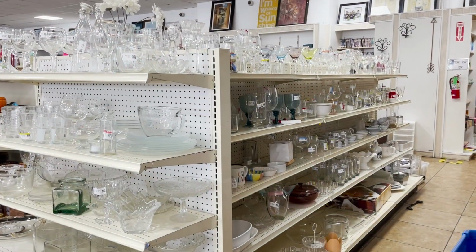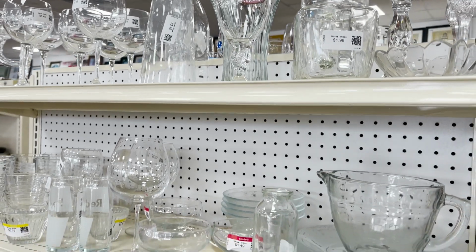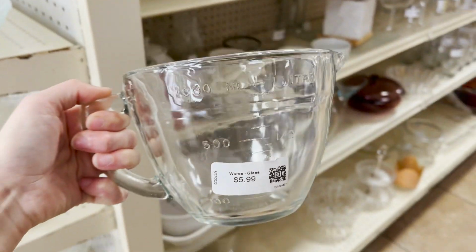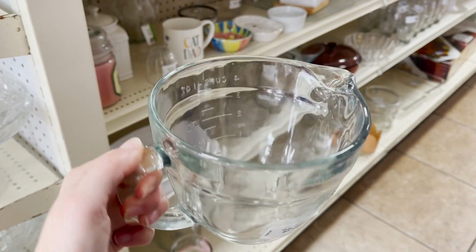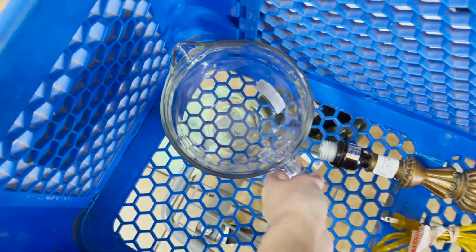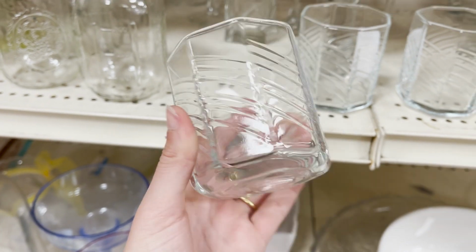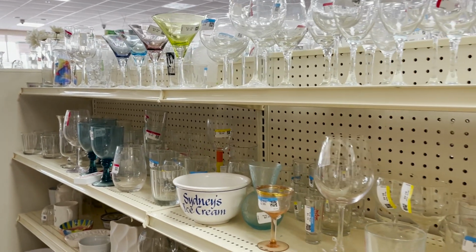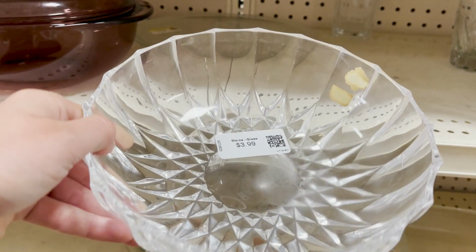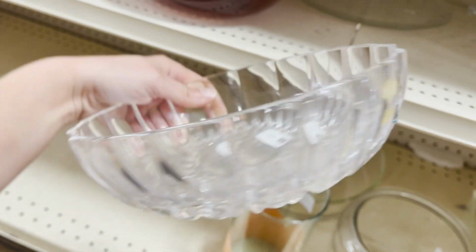The glassware section is always one of my favorite places to look around because they have everything you need for your kitchen. If you are moving into your first home or you're trying to stock your kitchen with all of the necessities, just thrift everything you need. I just found this glass measuring cup that holds 4 cups and it's $5.99. So when I'm thrifting in here, I'm looking for unique special finds, maybe some unique glasses for a bar cart or your kitchen, but I'm also looking for necessities I need in general. So have your eyes open for all things at the thrift store and you'll find exactly what you need to really complete your home.